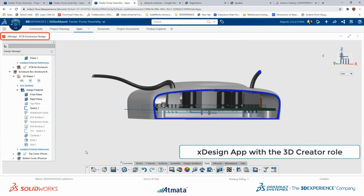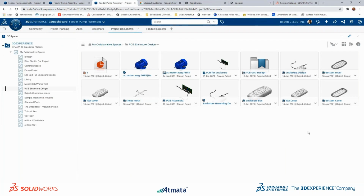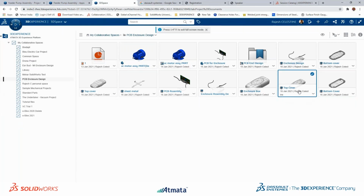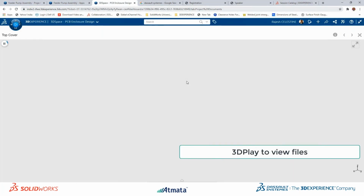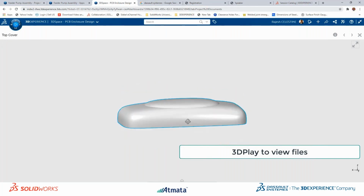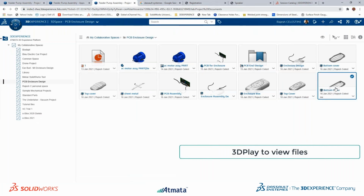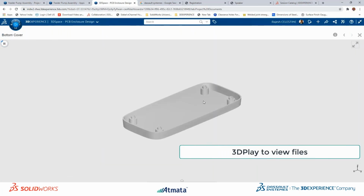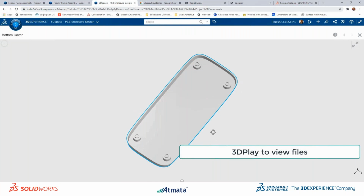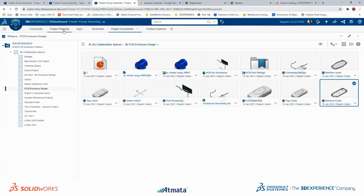Now, once I complete my design, I can add these files to the deliverables. Once I'm done, let me double click on this file to check it. When I double click the file, it automatically opens the 3D Play. This is a viewer, like we have eDrawings; we have a viewer in the 3DExperience platform to view your files. As you double click your file, you can view the files on the cloud. You can see my top cover and the bottom cover which I designed.